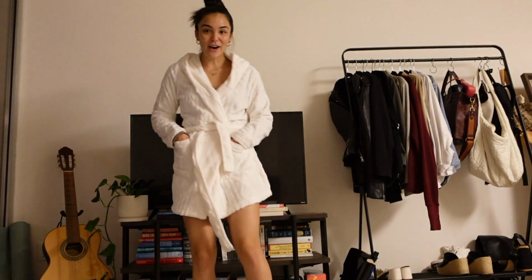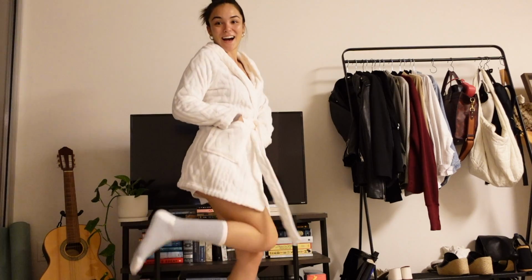This is the robe. So my whole thing with this is that I want to take a shower, put in a hair mask, then just hop out for like the 15-20 minutes that I have the hair mask in, and then go back in without having to walk around in my towel or get dressed or anything. So here's the full outfit. Oh, I'm really happy with this purchase.